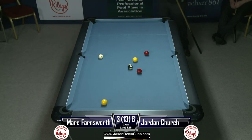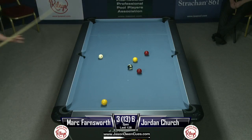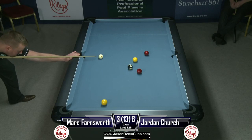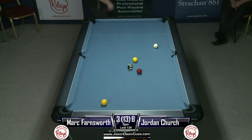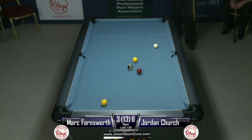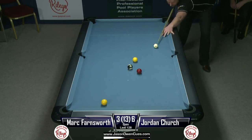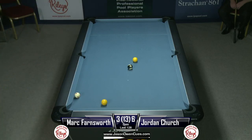Overrun that positional short a fraction, but it's okay. He's straight enough that he can just drop this in and hold for the red below the black to the bottom left. Didn't quite get into that one as much as he wanted. He left him on the rail, but shouldn't prove too much of a problem for him.